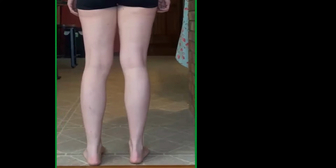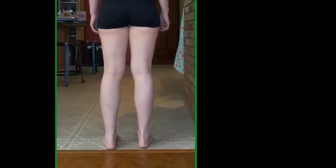It looks internally rotated, and it also looks like her tibia sits more on the outside of her femur on the left, and her femur on the left a little bit more on the inside of her tibia. I'm not sure which is the case.